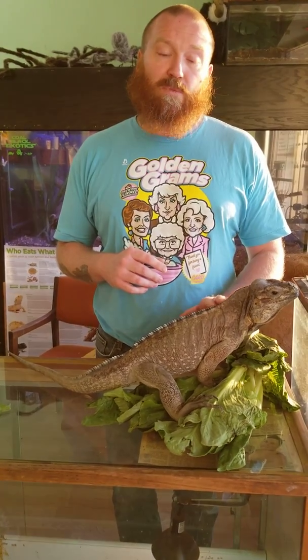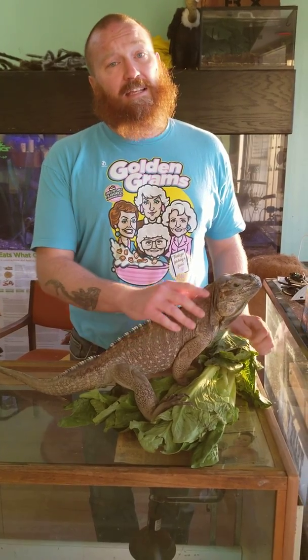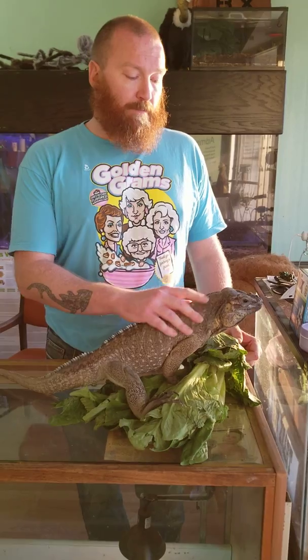We almost never recommend keeping things like this in groups. The only people that typically do keep males singly with groups of females if they want to breed. But even then, females that are laying eggs and digging their nest, they don't want to be fooled with either. So we never keep boys together.